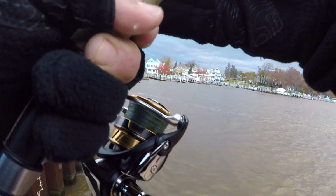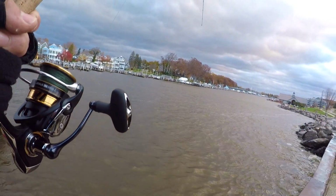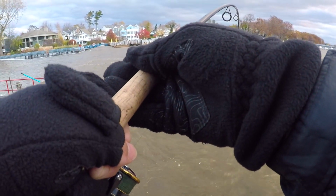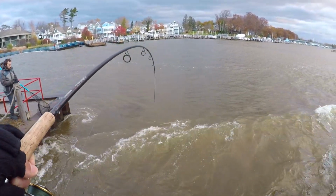Dude, this fish feels big. Yeah, it's probably side hooked. Side hooked, they're like a full day. Oh, yeah. Especially with this whip.